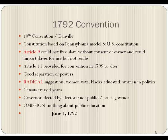Article 9, which was a very interesting article, said you could not free slaves without the consent of the owner. And you could bring slaves into Kentucky, but you couldn't bring them in for resale. You could only bring slaves in for your own personal use. Now, this was put in at the behest of a lot of ministers who were anti-slavery. The last, Article 11, provided for a convention in 1799 to alter the Constitution, because they realized that there would be some changes made over the next few years.